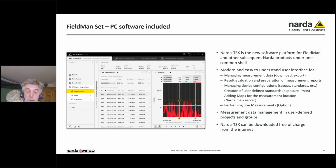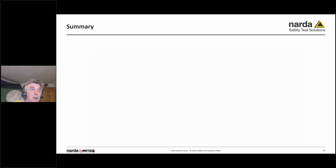And remember, in the past, you needed a software for the Redman, you needed a software for the SRM, you needed a software for the NBM. Our promise is that Narda TSX is the last software you need from Narda, because all future products must be compatible with this software. So this is a new base, and you only have to install TSX once. All future products, safety products, will be able to work with TSX. That's your last safety software for the computer. By the way, it's free of charge, available on our homepage.